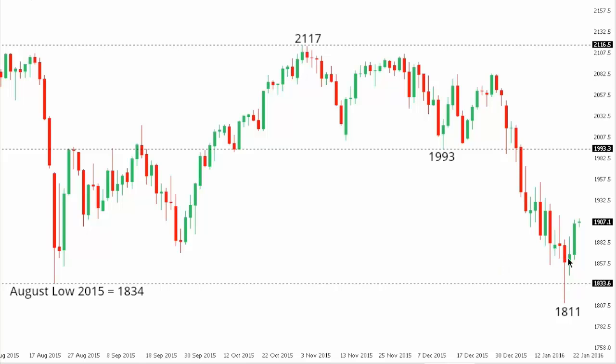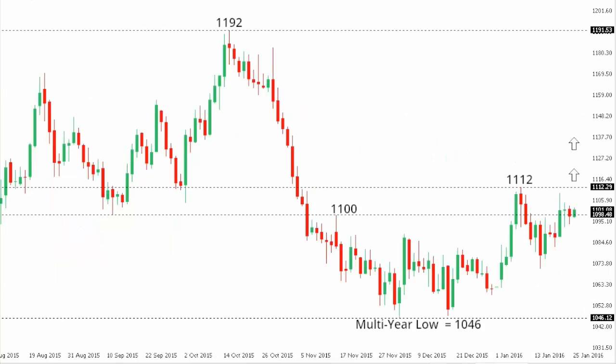SPX 500. So the S&P 500 has broken back above recent resistance at 1900 after the market had cleared some critical support, that previous August 2015 base at 1834, trading down to 1811. At this point, there is risk for additional corrective upside in this market, though any rally should now be very well capped by previous support now turned resistance at 1993 in favor of additional declines as this market continues to show signs of a major top.